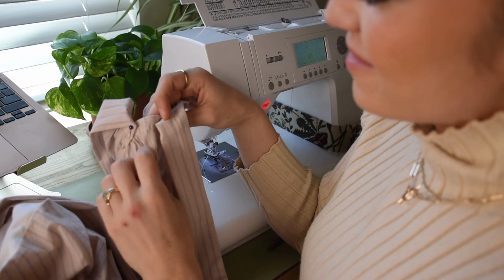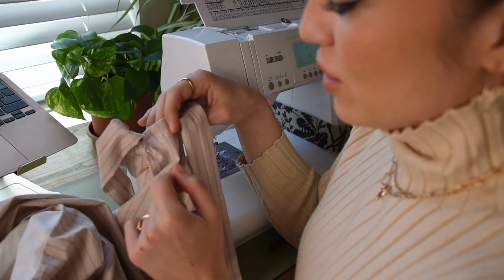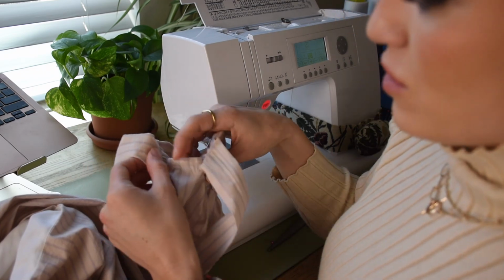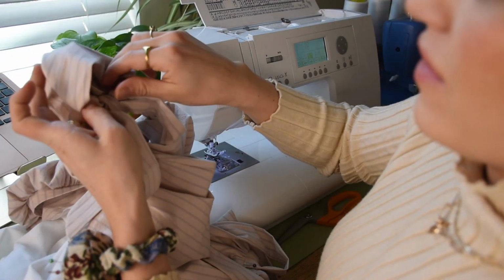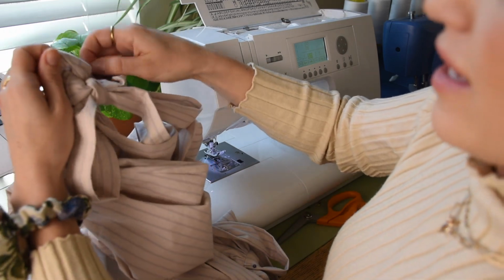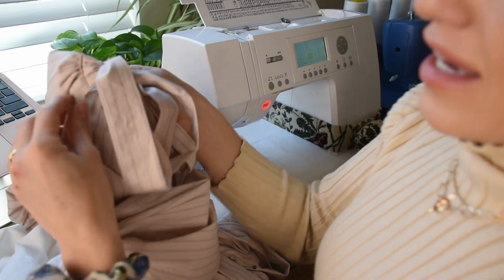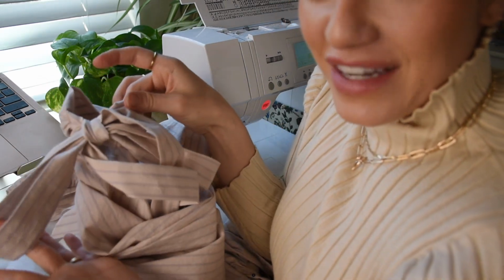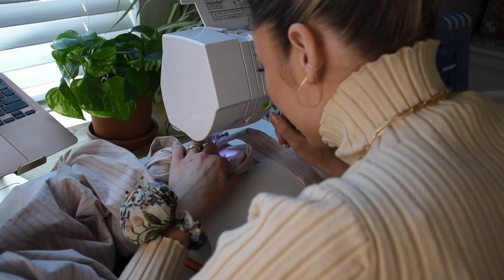I gathered the sleeve and then I left this gap here. I'll end up cutting this gather stitch once I've sewn this on, and so there'll just be a gap for me to tie, just like I did on this side. So yeah, there's just that gap in between that scrunches up when you tie it. That gives me a little extra wiggle room if I need it. And yeah, worked great on the first side, so doing the same on the second.